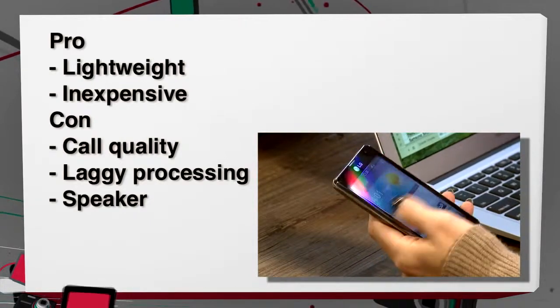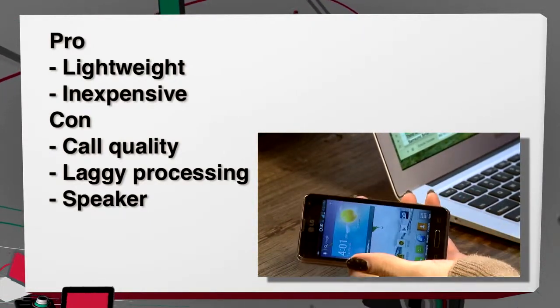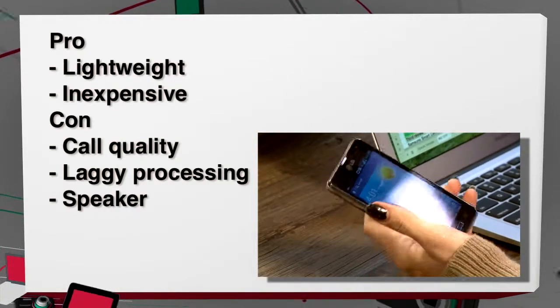Laggy processing speed, especially if you're running several apps at the same time, multiple applications, which you can do, but you definitely see a difference. And then the speaker on here is not that great as well.